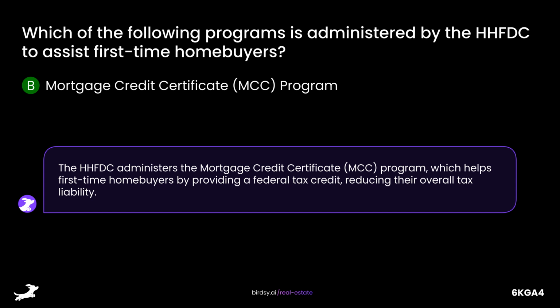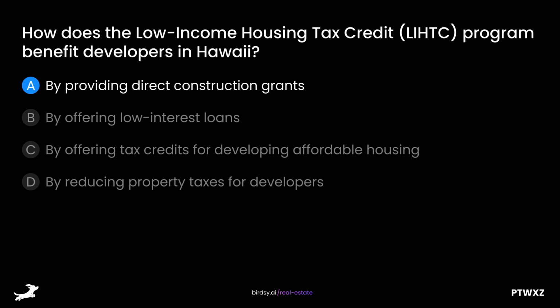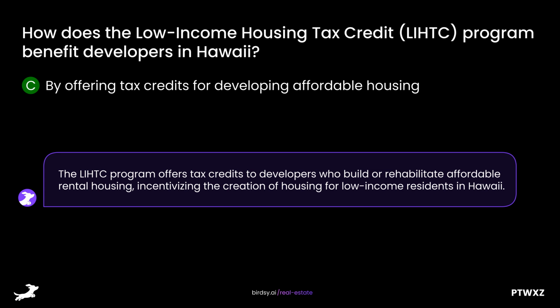How does the Low-Income Housing Tax Credit Program benefit developers in Hawaii? Is it A, by providing direct construction grants? B, by offering low-interest loans? C, by offering tax credits for developing affordable housing? Or D, by reducing property taxes for developers? The answer is C, by offering tax credits for developing affordable housing. The LIHTC program offers tax credits to developers who build or rehabilitate affordable rental housing, incentivizing the creation of housing for low-income residents in Hawaii.